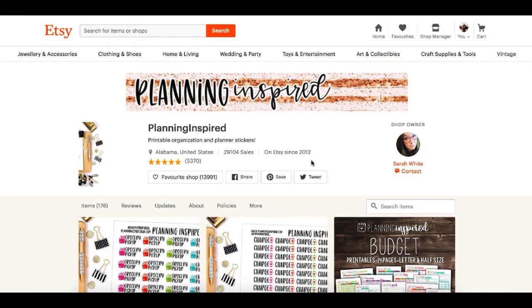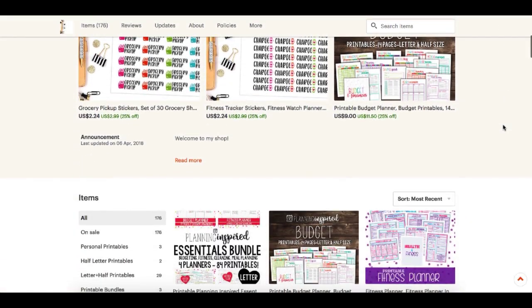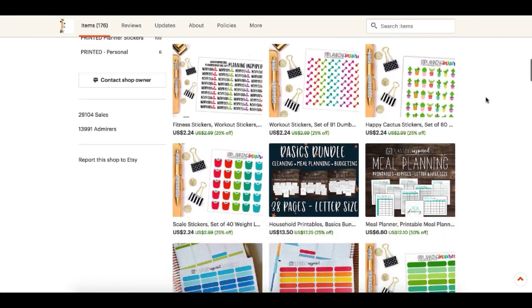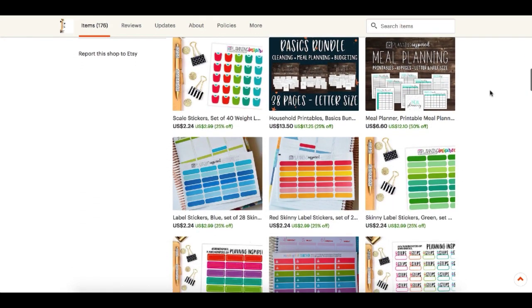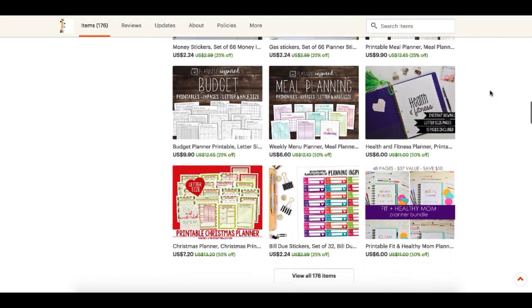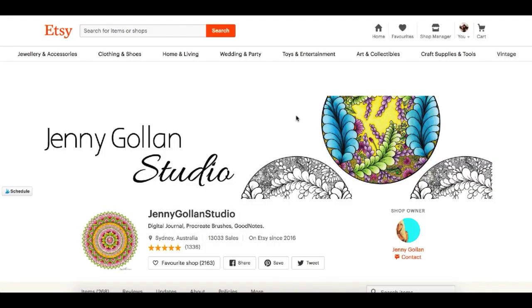This shop is Planning Inspired. It has over 29,000 sales. If we scroll down, we'll notice she has 176 items, quite a bit more than our current seller. And you'll notice that she's naming her items very differently. Not to mention, all of her covers are different and clearly designate why things are different. So this is really helping me look through this shop. Let's take a look at another one.